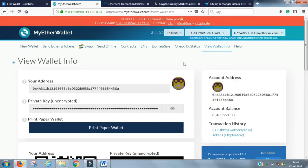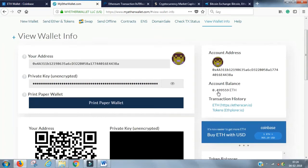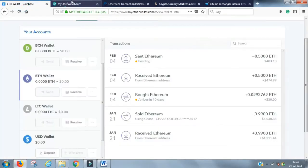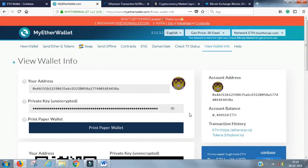Anyway, here we are in the Ethereum wallet, account balance 0.4999 because there was a fee from Coinbase. So now it's received, and we're actually good to go. You have your money in here, your Ether, so now it's just time to rock and roll.